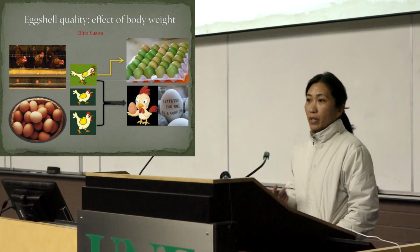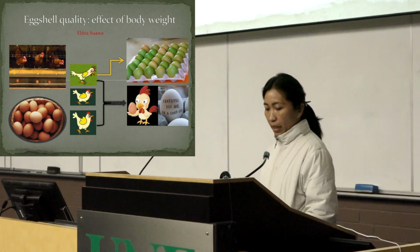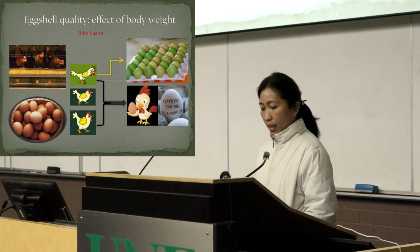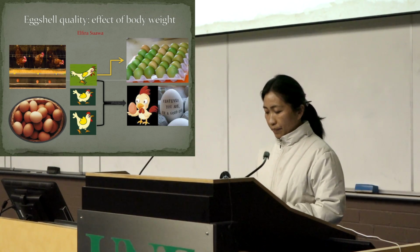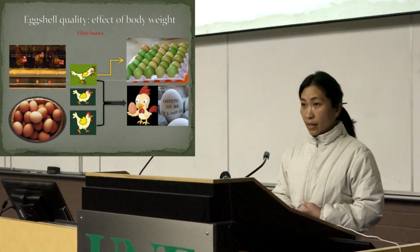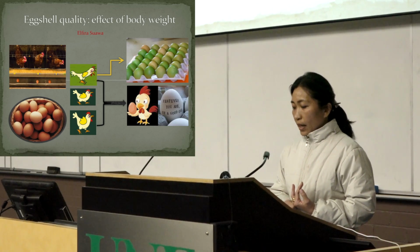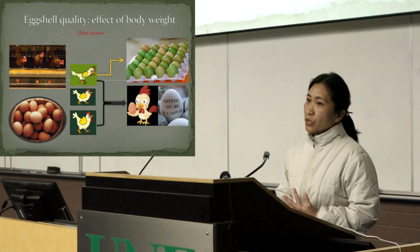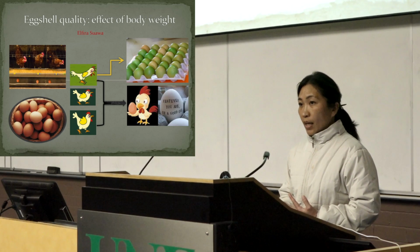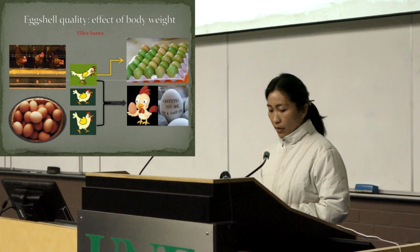So we set up a research with three different groups of body weight, light, medium, and heavy, to evaluate the eggshell quality. The variables that we measured are egg weight, shell weight, shell breaking strength, shell deformation, shell reflectivity, shell thickness, as well as cuticle cover, and we used MST cuticle stain and a spectrophotometer, as well as egg production and body weight. We measured from 19 weeks to 80 weeks.